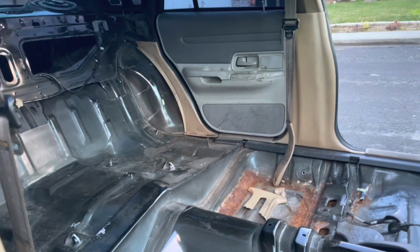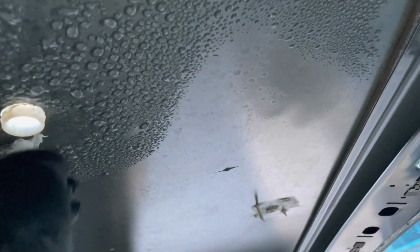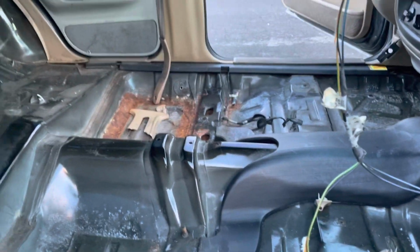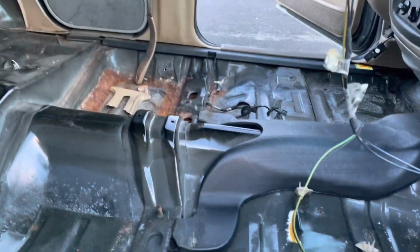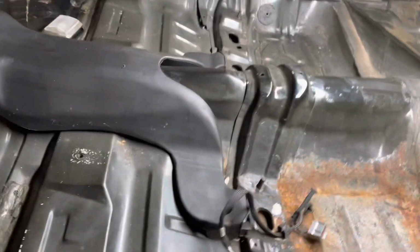I'll probably make this video me patching this, because this needs to get fixed now, like ASAP. So, gotta do that and then clean it, and maybe even throw the first drive with the new seat in here too.